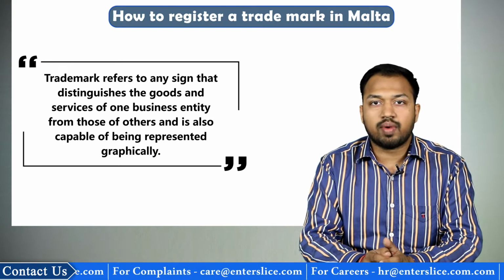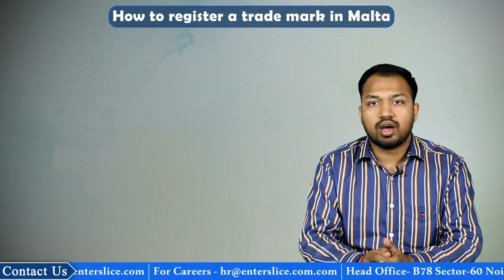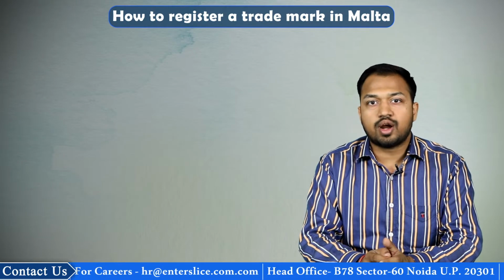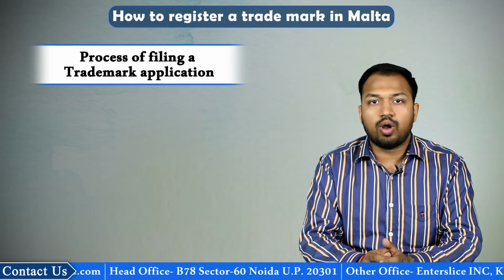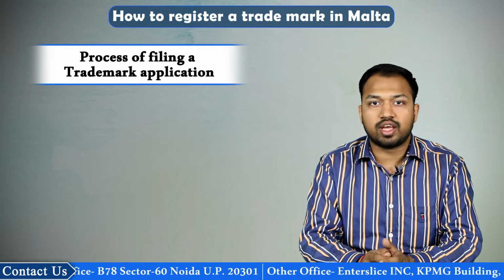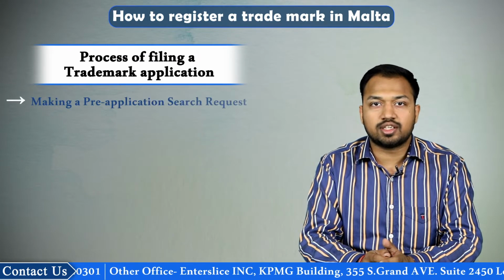After obtaining a trademark registration in Malta as a proprietor, you acquire the property right over the mark along with specific remedies. Let us now discuss the step-by-step procedure of filing a trademark application in Malta. Following is the step-by-step process to file the application for trademark registration in Malta. Step 1 involves making a pre-application search request.